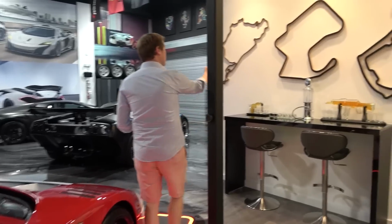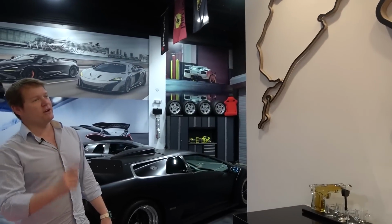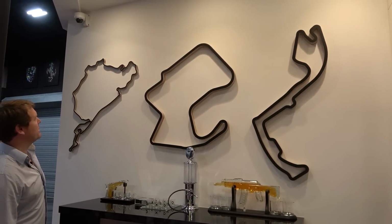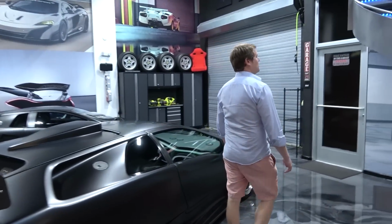I mean, over here, we've got the racetrack outlines up on the wall, some familiar circuits up there. We have Monaco, we have the Nürburgring, and this is where I test myself. What's in the middle? I should probably be able to work that out, but right off the top of my head, I'm not entirely sure. Answers in the comments down below. I tell you what though, just crazy cool.